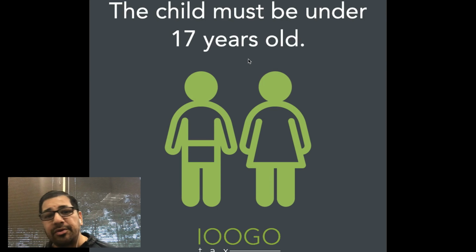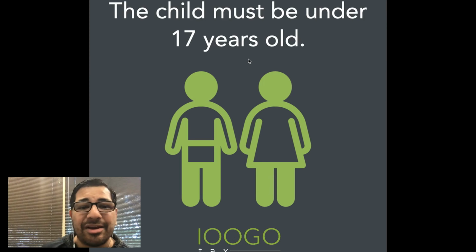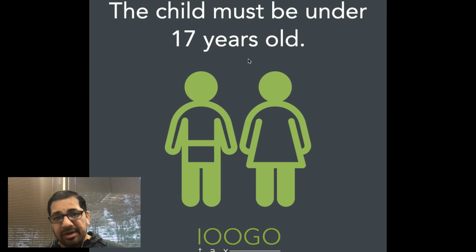So instead of helping you understand the law, what they do is they enter this information into the system. So you come in with your 18-year-old or 19-year-old kid, still lives at home, but the law says he's no longer your dependent. And because of that, the system is not going to calculate any credits for you. So remember that it's not up to us. It's not up to me as a tax expert. It's not up to your tax preparer. It's not up to your CPA. It's up to the law.